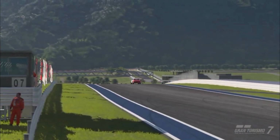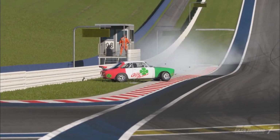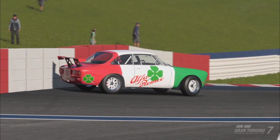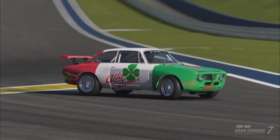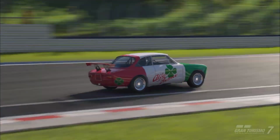Now the problem is, when it comes back down and hits the ground, the vehicle gets very unstable and you actually find yourself spinning out, so you actually have to let off just before you go over the top of the hill. So that is something you do need to watch out for if you are going to use Marchun.